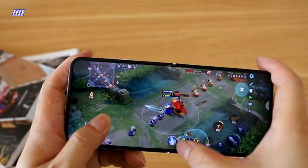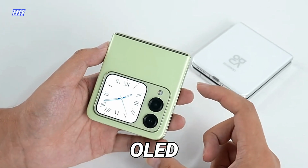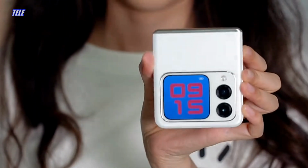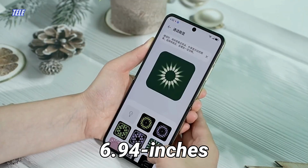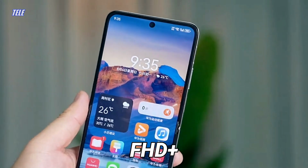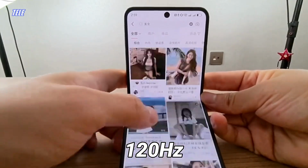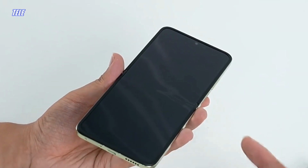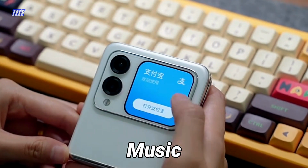This new foldable phone boasts 2 stunning displays. A compact 2.14 inches OLED cover screen sits beside the dual cameras. Inside, users will find a larger 6.94 inches LTPO OLED main screen with FHD Plus resolution and adaptive refresh rates of 1 to 120 Hz. The cover screen is handy for selfies using the main camera and checking basic information like weather, music, and calendar.